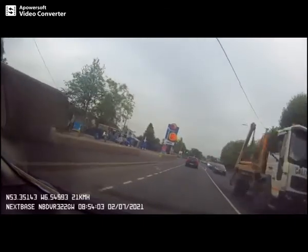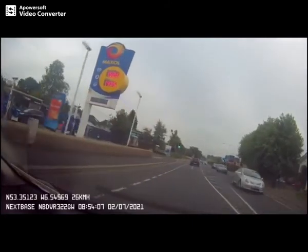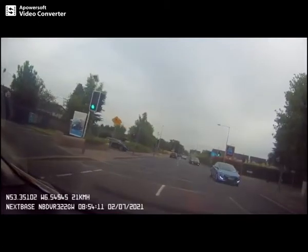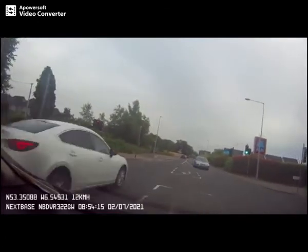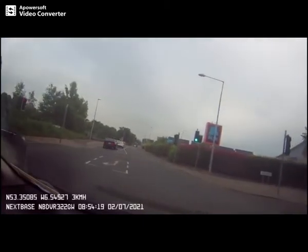Now it's very important before you enter the lane you do further mirror checks, so additional centre and right mirrors, and again making sure there's nothing coming up on your right hand side, as in a cyclist. You move up to the centre of the junction on the green light, you stop over the box, then if there's a suitable gap in the traffic you move on, look over into the road you're entering.